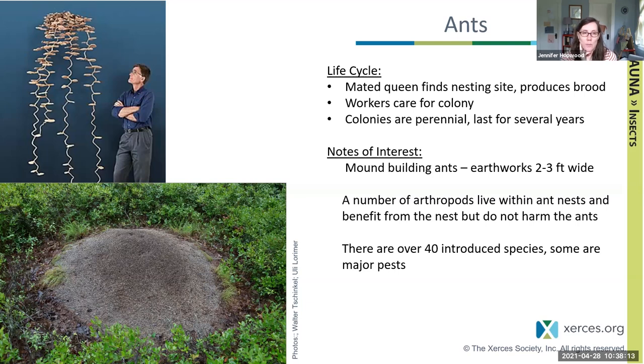And one quick note about a particular group of ants found in the Northeast, there's Formica species. These are mound building ants. They can build these slightly raised mounds that are about 2 to 3 feet in diameter and raised about 1 to 2 feet. Sometimes they're essentially earthworks, and you can find them in grasslands as well as forests. There are a lot of other critters that live within ant nests as symbionts or just receiving benefits from being present within the ant nest.